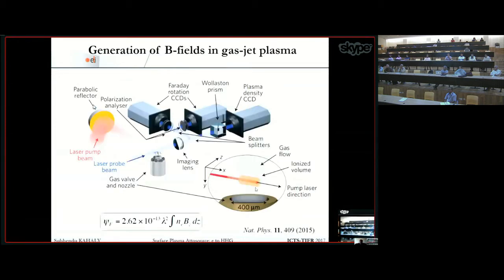In this case, we used a very standard technique. You focus the laser on the gas jet, then you generate the charge bunches that I showed in the first simulation. You accelerate electrons, and it generates an azimuthal magnetic field around the propagation direction. Then you launch a probe beam, which collects a standard interferometric image of this interaction region, and at the same time, simultaneously, it also collects polarimetric images of the interaction region.